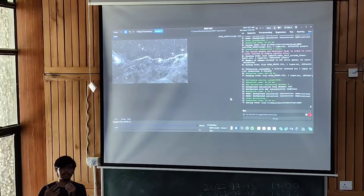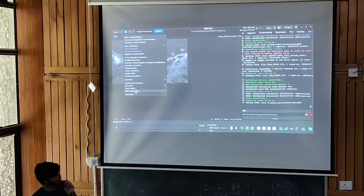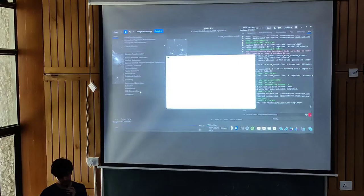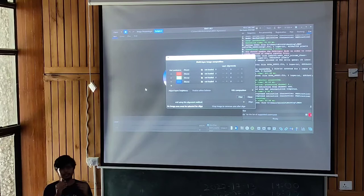In Siril, we go into image processing and we go to this new function, RGB compositing. So now we are making a composite of these three filters and making them into one image. Right? You click on it. First press clear over here, so that the data that was previously open is cleared. Okay, did everyone open RGB compositing?